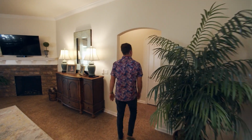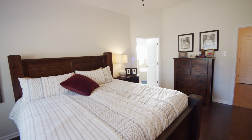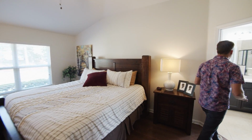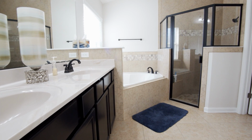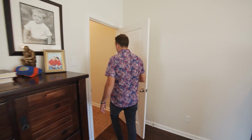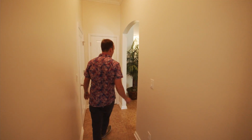We're gonna step into the master bedroom first. You got the nice high ceilings. It's really spacious in here. When you come into the ensuite, you've got a double vanity, soaker tub, you've got the shower. So we saw the master. Again, it's 4 full bedrooms. So you just saw 1 of 4.